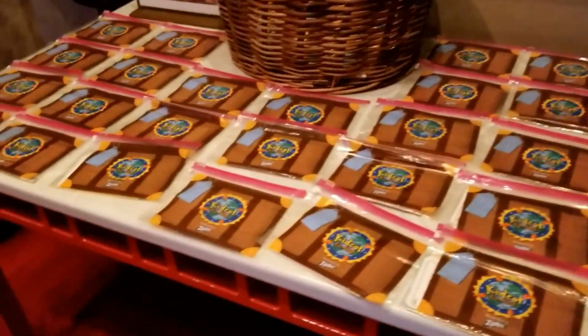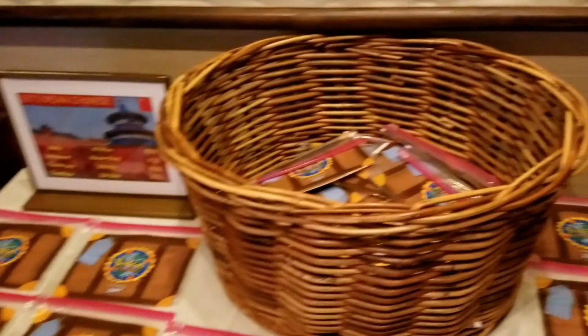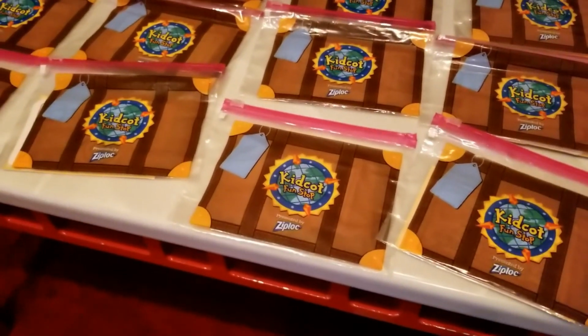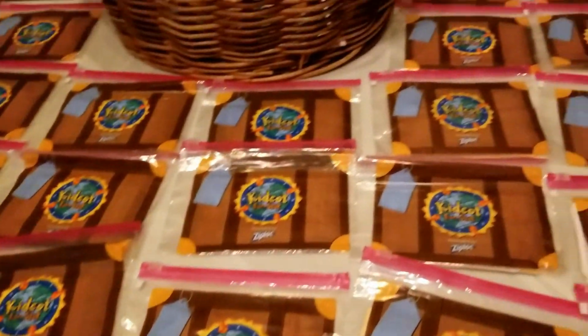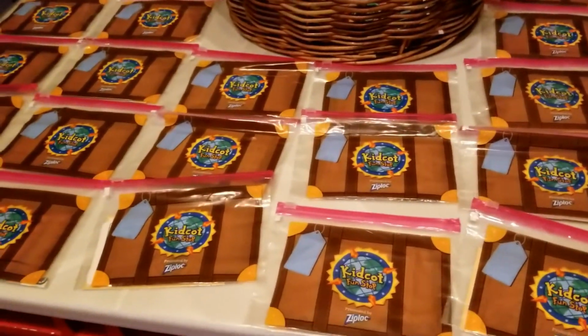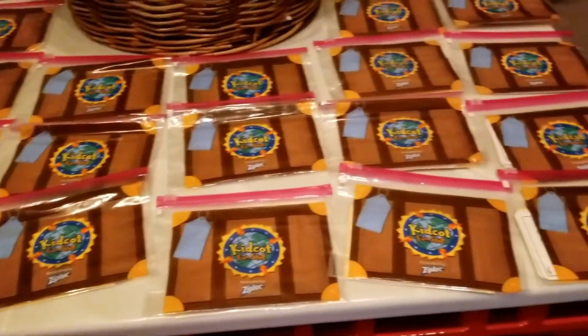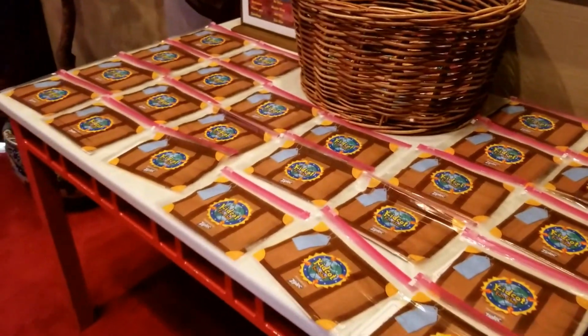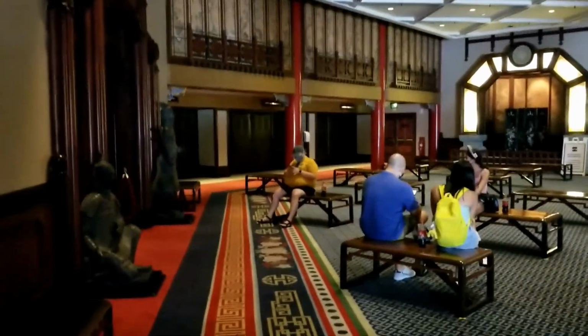In the kids cot area, it looks like they have bags set up. If you have children, you can grab one for the kid cot experience here. Can't get that word out, but that's nice. They're all individually packaged in plastic. So you can probably find these in most countries, I'm assuming. But this one is in this theater right before you enter Reflections of China.